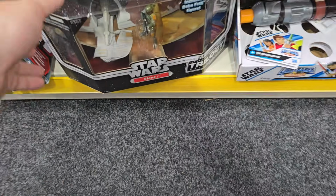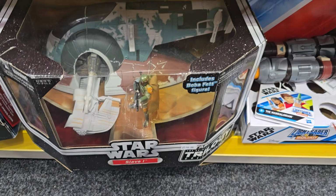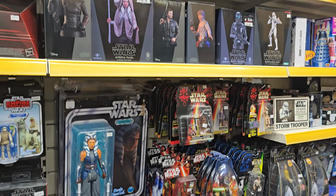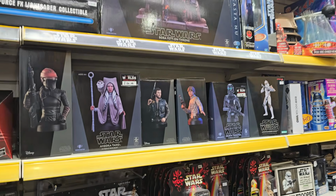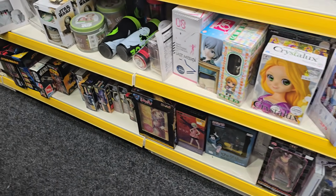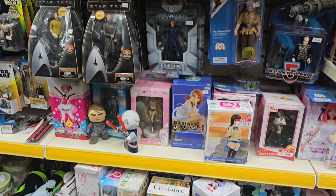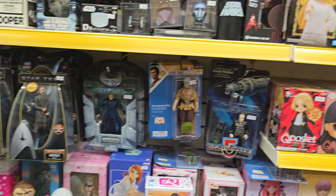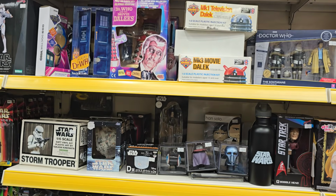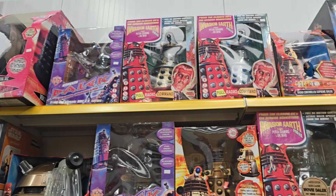This is really nice. This just came in a couple of days ago. It's a massive big sleeve one, and some more Star Wars stuff. Let me shuffle over here. And as you can see along the bottom, we're starting to get into anime land here as well. So we've got a few Star Trek stuff, a wee bit of Babylon 5, and some pretty big Doctor Who items as well.